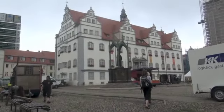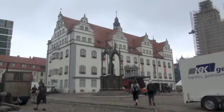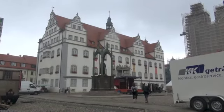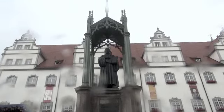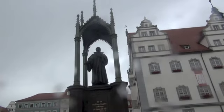A little further up the street, at the market square, we found the town hall, in front of which are two statues, one of Luther on the right and the other one of Philip Melanchthon, Luther's closest collaborator, on the left.